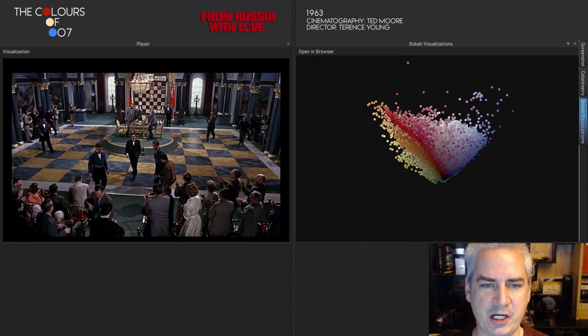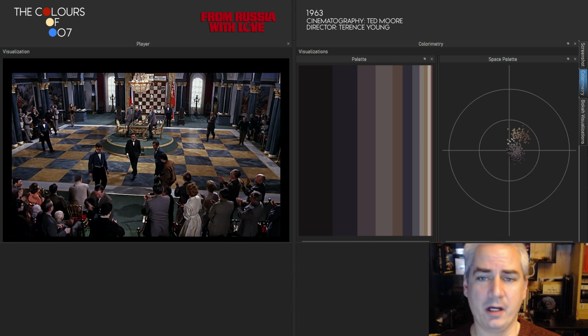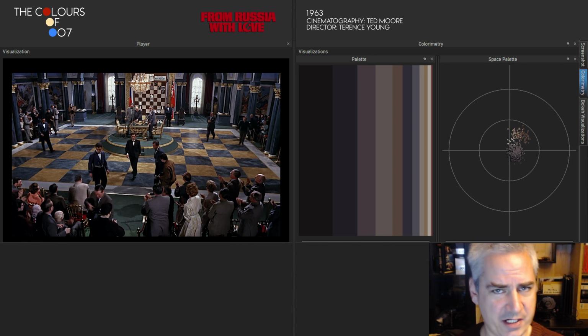Now we switch into the color palette, the colorimetry. Starting with this scene, but it's not really important. We can look at some scenes in more detail and see if certain colors were used to achieve an effect on us as the audience.